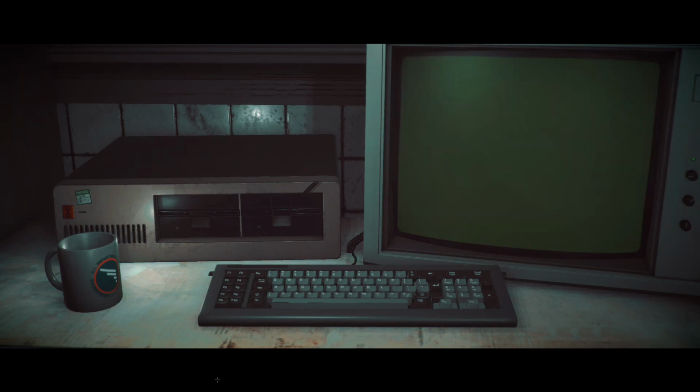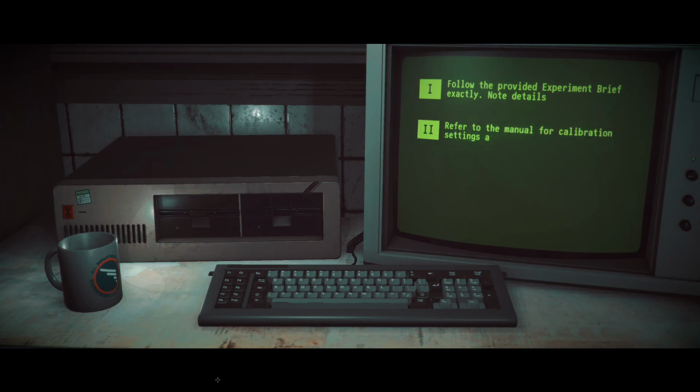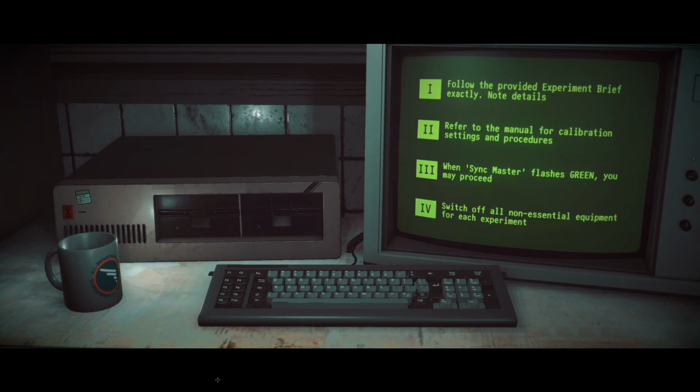Experimental science. Mr. Asian, instructions for each stage will come through to your terminal, and we need you to follow them exactly. Now, some of this may be unfamiliar, so always reference the manual on your terminal for guides on calibration and procedure. Once you've calibrated equipment to match our brief, the green light will flash, allowing you to trigger the experiment. One last thing. Ensure that any equipment non-essential to the current experiment is switched off. You cannot proceed until your calibration matches ours. When you're ready, let's bring this back.